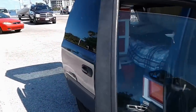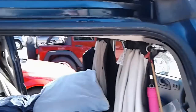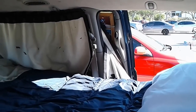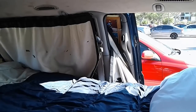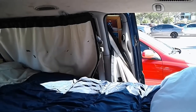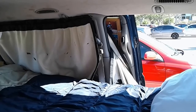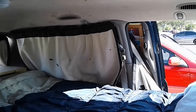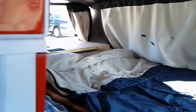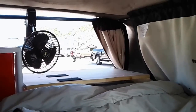I'm doing about the decomposition of Little Blue 2. Even though I'm no longer currently living full time in her, I thought I would go ahead and show the various systems and try to help new vanners based on my own experiences living in this van for about 9 months. The first thing that I'd like to talk about today is staying cool.